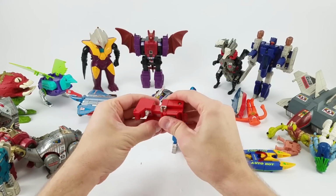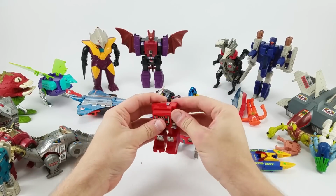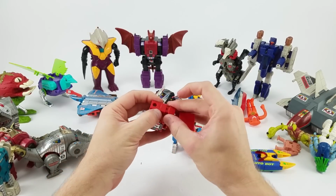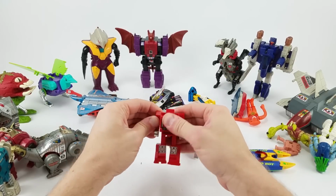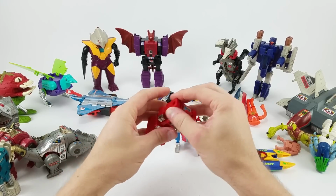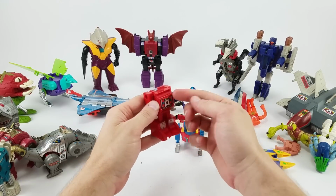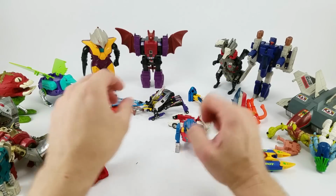I don't know if you are familiar with how Transformers or any of these plastic toys tend to get when they've been sitting in a very dry sort of basement or garage environment. They tend to get hard to move. This guy's just super, super tight. I'm afraid to force anything on him. I don't want him to break. So I think if you press this button, his head would pop up, and then you'd have a Transformer robot that's also a cash register.